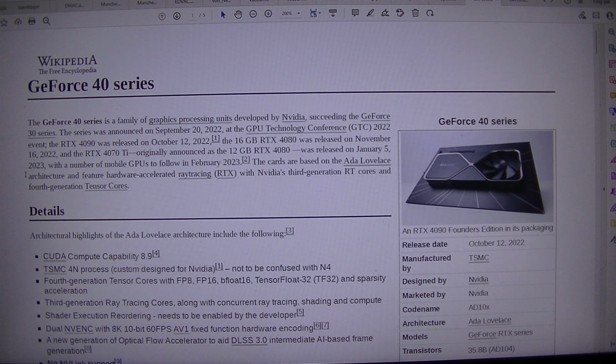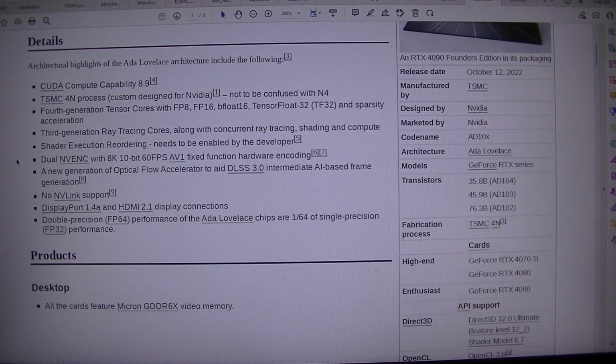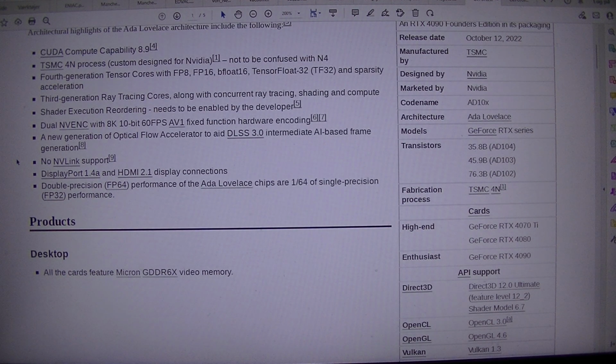GeForce 40 series. Nvidia RTX 4090 Founders Edition in its packaging. Release date October 12, 2022, manufactured by TSMC, designed and marketed by Nvidia. Codenamed Ada Lovelace architecture, GeForce RTX series. Transistors: 35.8B, AD104; 45.9B, AD103; 76.3B, AD102. Fabrication process TSMC 4N.